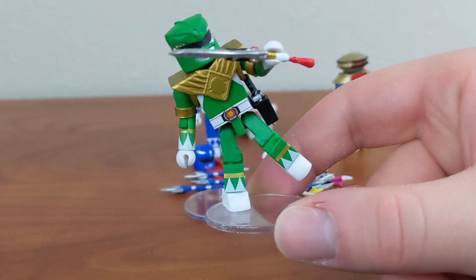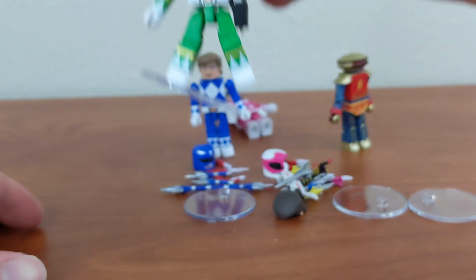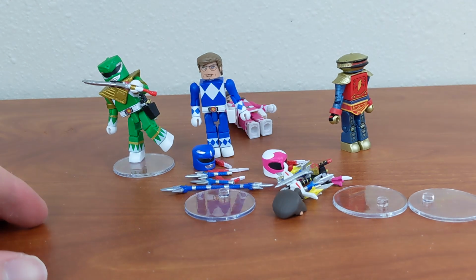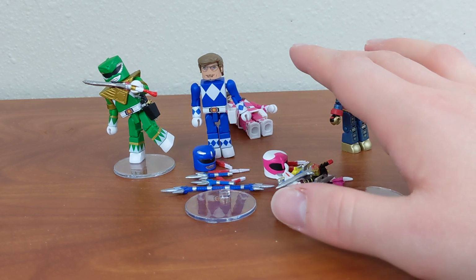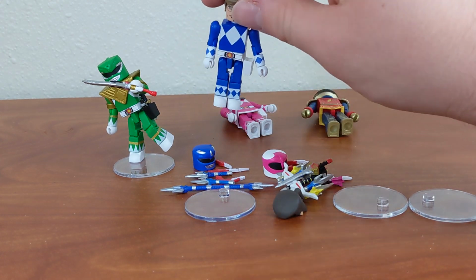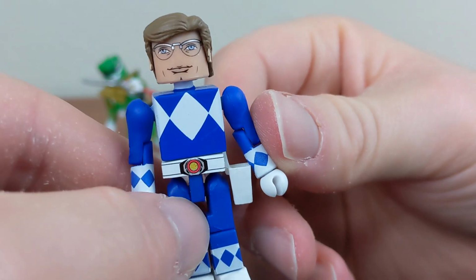So here is the Mighty Morphin Green Ranger Minimate. With being my first exposure to the Minimate line, I do quite like these as little figures to have on my desk or what have you. And I'm really excited to get the second set with red and everything because I always like collecting Mighty Morphin red merch. But the rest of these are going to be pretty similar to the other ones.